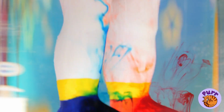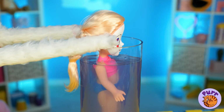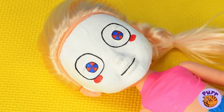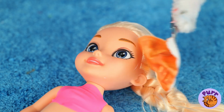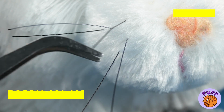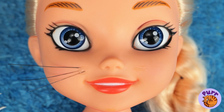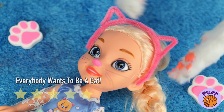Inspiration strikes. Let's give this Pomni doll a makeover too. Once she's all clean, it's time for a little face peel. Now, why don't you try on some whiskers? And you know these ones are authentic. Plus a few more cat features for good measure.